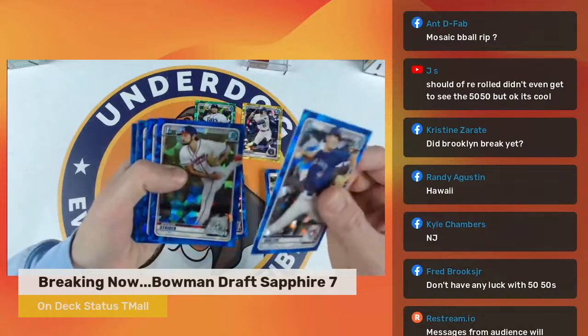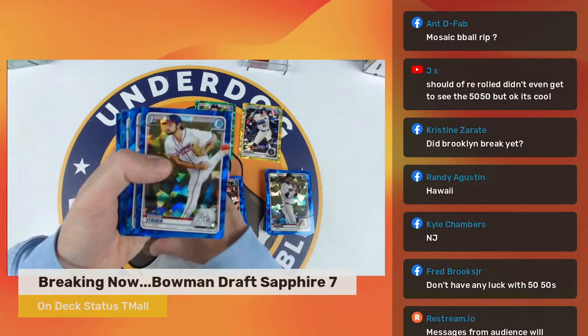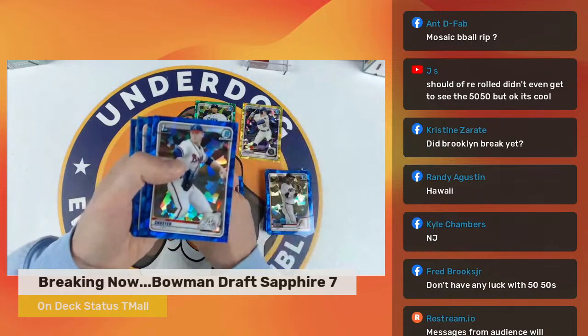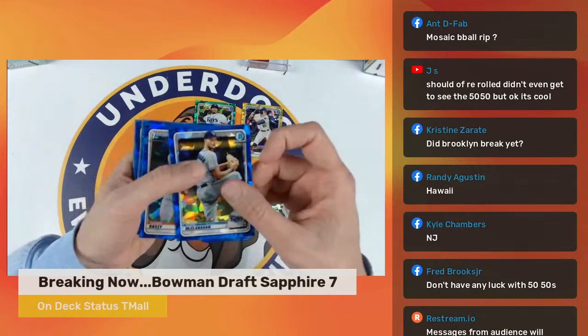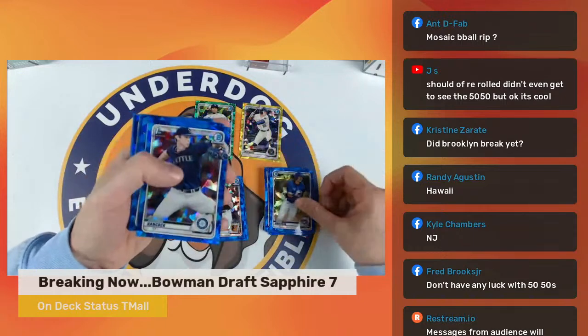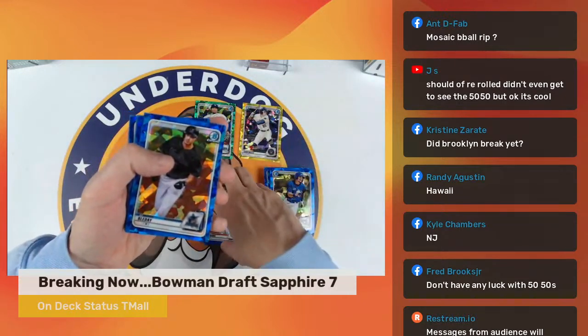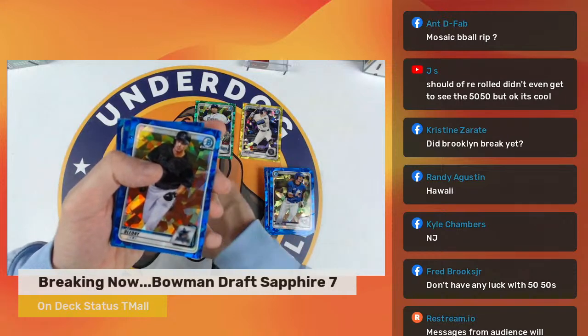CJ Van Eyck first. Oh, no, I'm going to put those there. Spencer Strider first. Jared Schuster first. Shane McClanahan. Patrick Bailey first. Jordan Groshans. Emerson Hancock, big first rounder for the Mariners. Let me get these in order here.